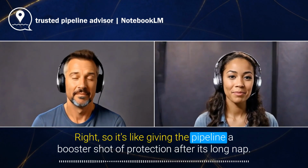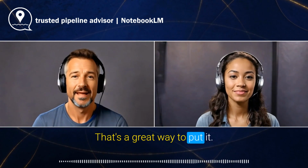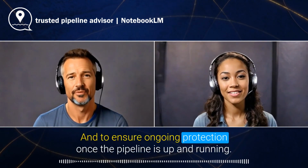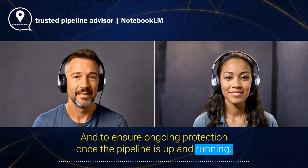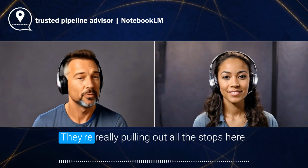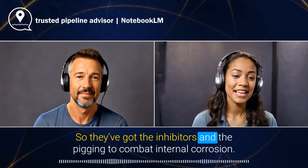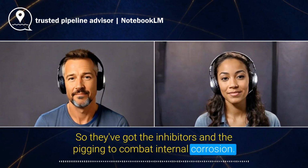Right, so it's like giving the pipeline a booster shot of protection after its long nap. That's a great way to put it. And to ensure ongoing protection once the pipeline is up and running, they also suggest continuous corrosion inhibitor injection. They're really pulling out all the stops here. It sounds like it. So they've got the inhibitors and the pigging to combat internal corrosion.